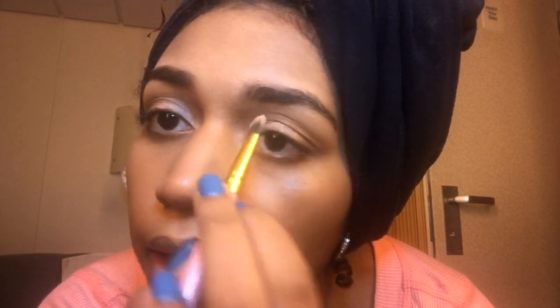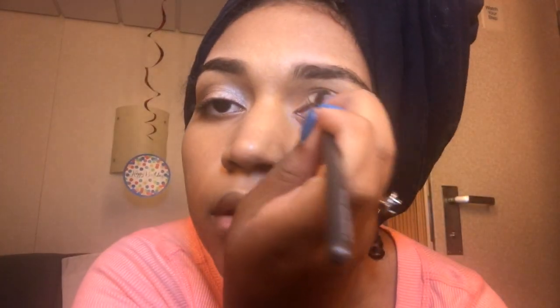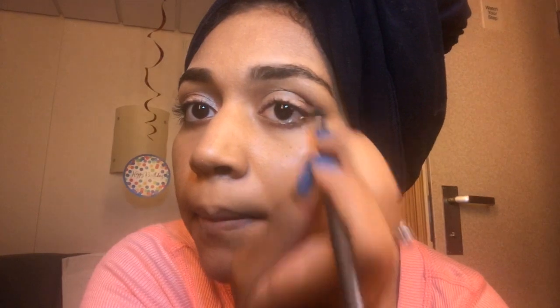Alright, now I'm going to do the other side. This side is working better, probably because it has less product on it. Okay, going back with the crease. Back with the crease again on this side. I guess I use the same one I just used, just to go in right here. There you go. Do I have to go back in? No, I don't think so.